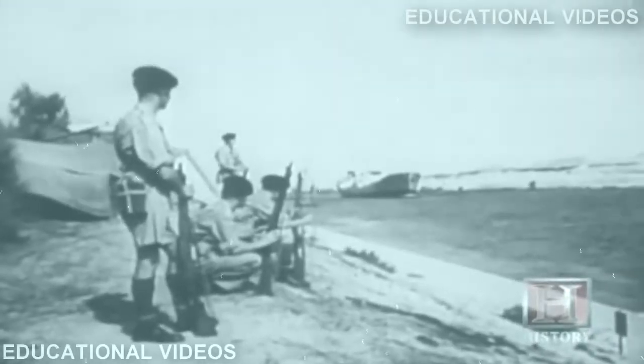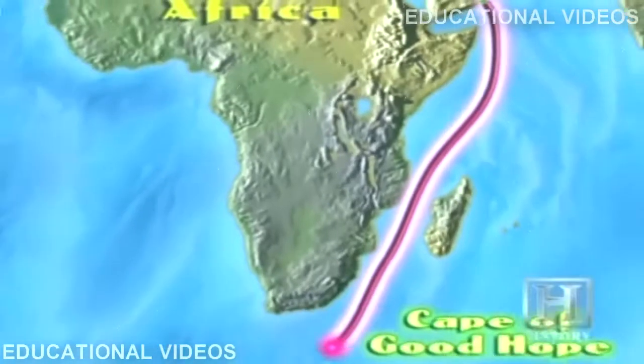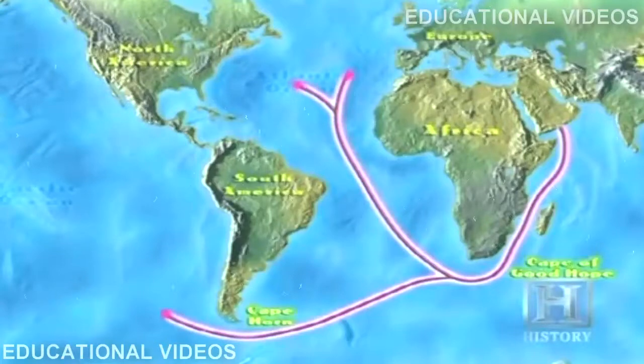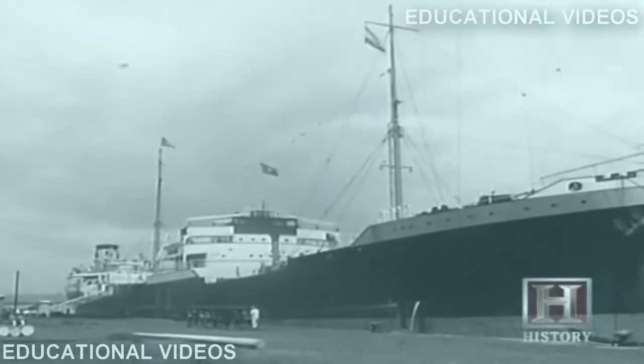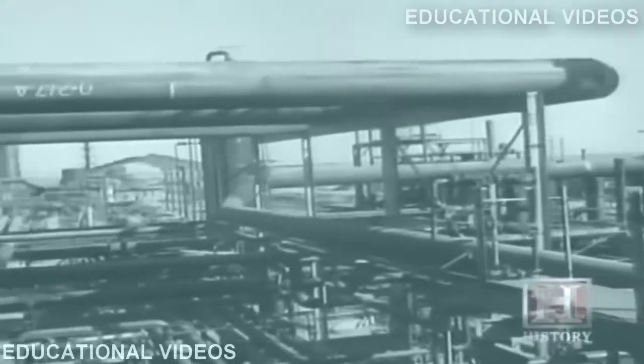But the tanker industry felt it could no longer rely on the political instability of the passageway. There was a realization that the oil that was moving from the Middle East to Europe and the United States had to come around South Africa, around the Cape. The route around the Cape of Good Hope and then north to Europe or the US added as much as 11,000 miles round trip to a tanker's voyage. To maintain the normal flow of crude to both continents, tanker tonnage had to increase by nearly 100%.